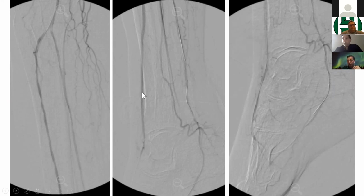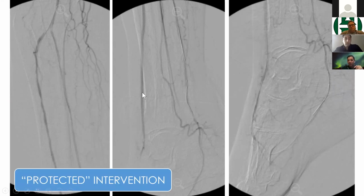And what do we like to call this? Protected intervention. And again, we've adopted this a little bit from the coronary world. So Dr. Herman, I know this is something we've been developing. What's your decision making about when you do and don't approach things this way?